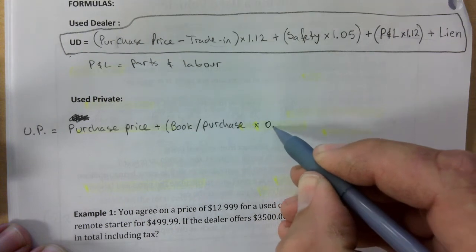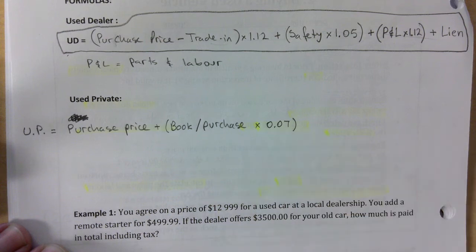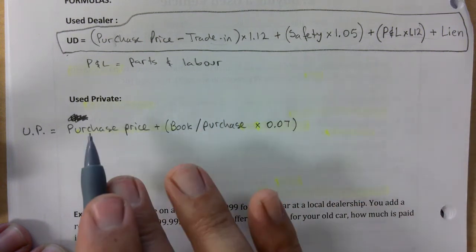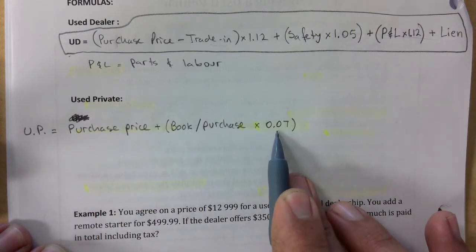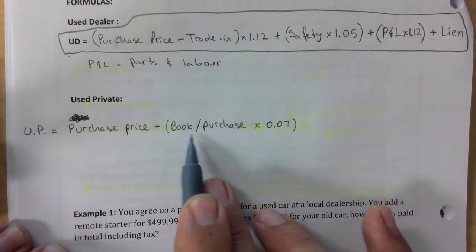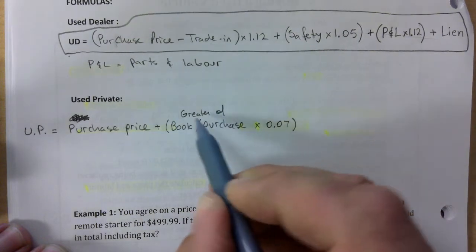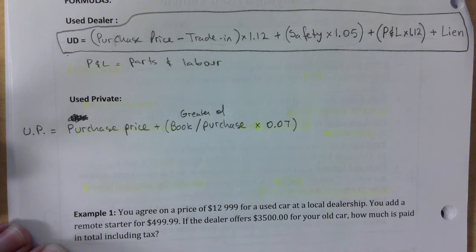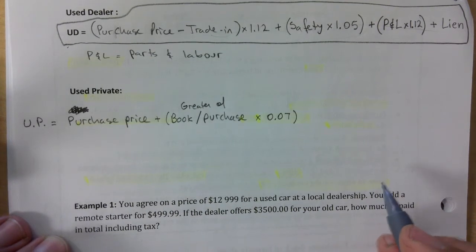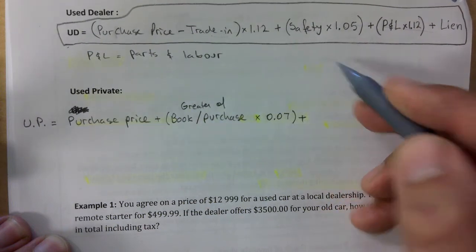Times 0.07. How come it's 0.07, not 1.07? Because this is the purchase price, and we just want to figure out how much would we pay in taxes, which is the greater of these two. So write down greater of just above, so you know it's the bigger of these two when they will both show up. And you need to pick the greater of the two.